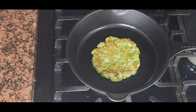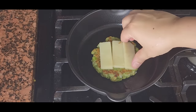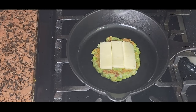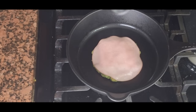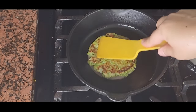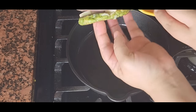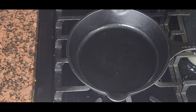Okay, now I'm going to add my cheese. And I'm going to add my ham. I'm going to flip it very quick because I want my cheese melted. Okay, that's it, and I'm taking it out. And I'm going to continue doing my other hamburgers.